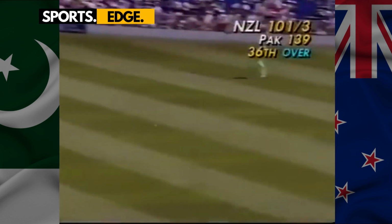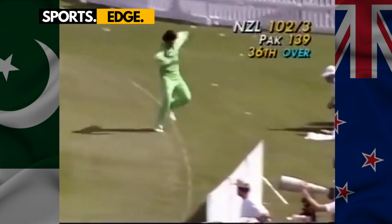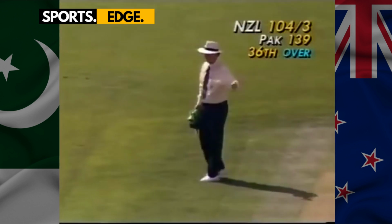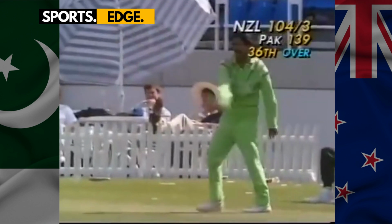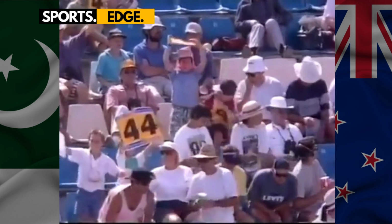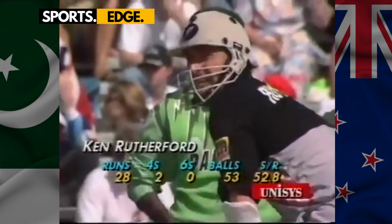Rutherford pulls this one away beautifully on the leg side. Another chase. And the battle is lost. A well-timed shot by Rutherford. And another boundary. 105 for 3. The target is 140.